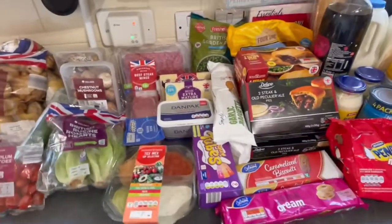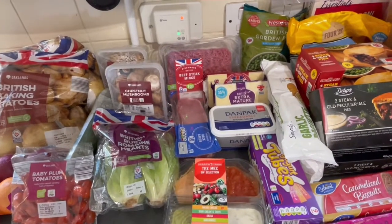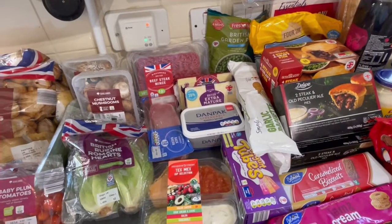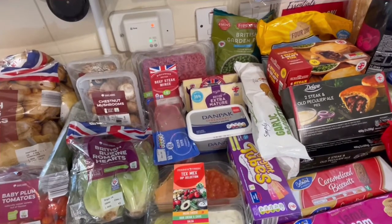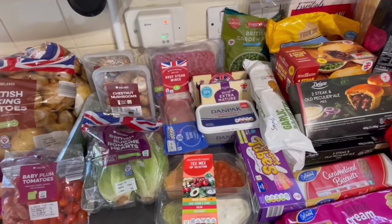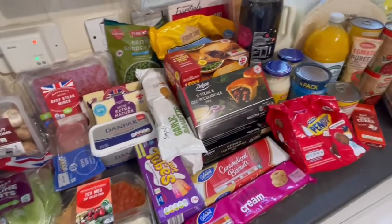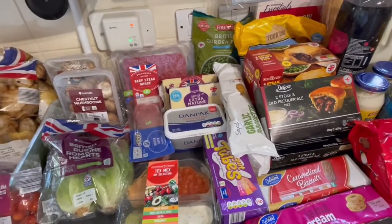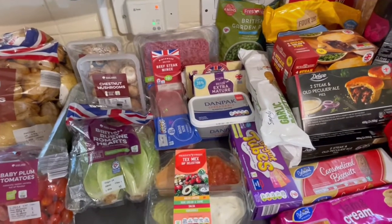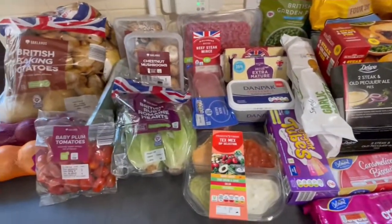This week's meal haul I've tried to do on a budget, as we are approaching the end of the year now. I've got 3 kids' birthdays coming up before Christmas, and I am hoping to make some cutbacks and do some budgeting. So with the cost of living at the moment and the prices keep going up, I do need to make some cutbacks and budget better so that we can afford all these birthdays and Christmases. So for this lot of shopping, I spent roughly £50.